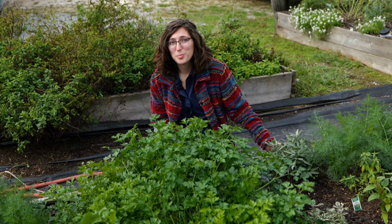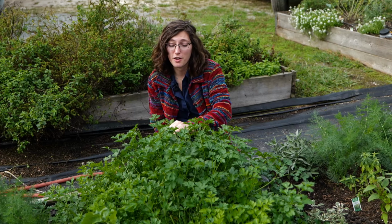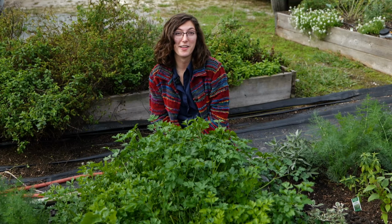A final piece of advice is to practice crop rotation. This is when you plant your garden in crop families and move each family's location from year to year. For example, it will be 3 years before I plant another parsley plant in this spot. Crop rotation helps with preventing insect infestation and disease and improves the garden soil's microbiome and fertility.